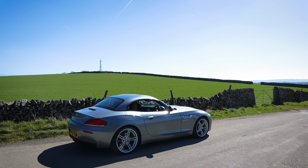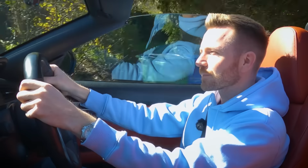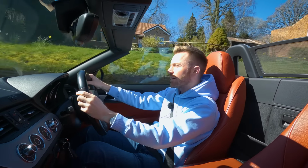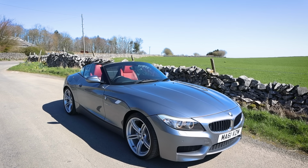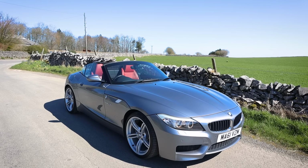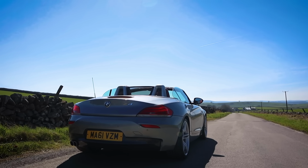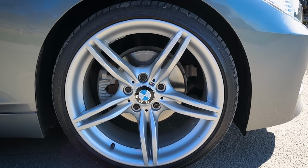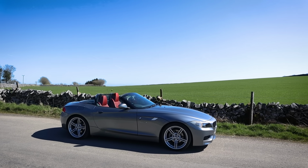It's quite a pretty car, this. I'm immediately regretting forgetting my sunglasses. I think it's a good looking car, the E89 Z4. It's everything you'd want from a roadster. It looks like it's going places even when it's stationary. It just looks like it means business. This is an M Sport model, which means it gets these huge, beautiful alloy wheels, which it really suits. It does ruin the ride, but I'll get onto that later.